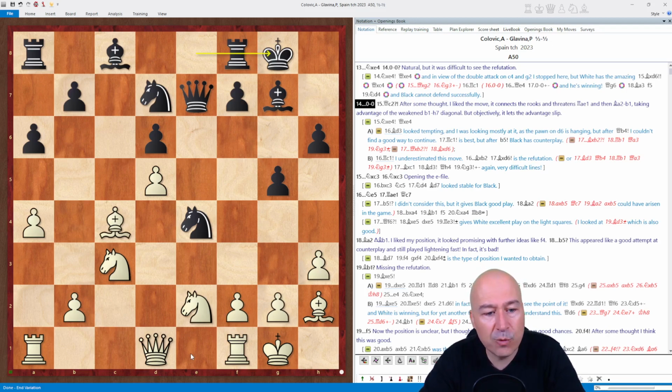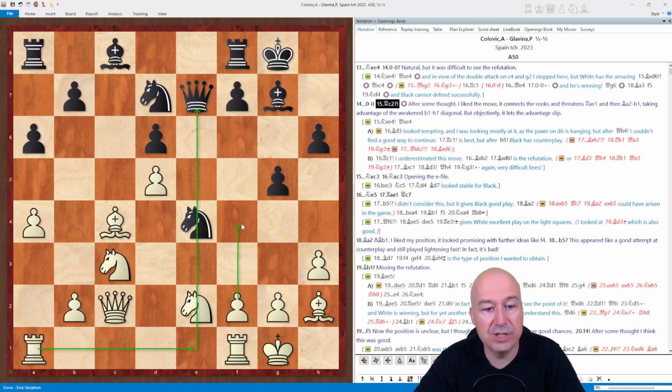And I have to say I quite like the move. So let's put it on the board, queen c2, because I envisioned these ideas like rook e1. The rook is quite active there. f4 is an idea to open the other rook. And also the sneaky maneuver bishop a2, bishop b1, trying to take advantage of this diagonal. So I was quite happy with the move queen c2.